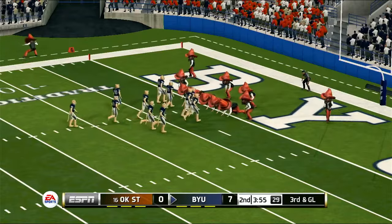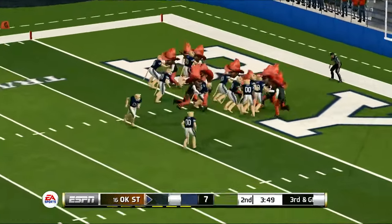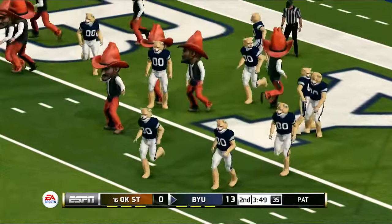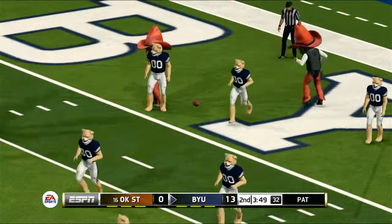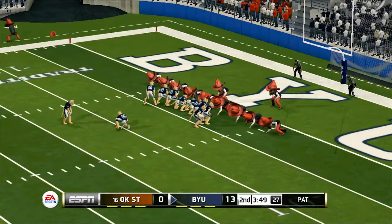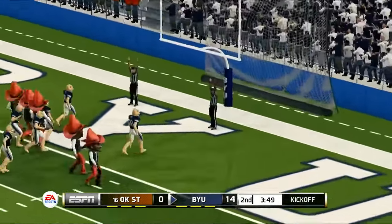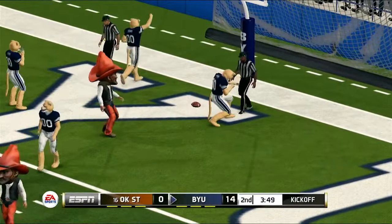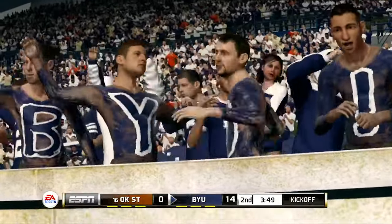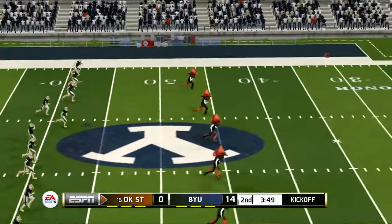It's third down and goal from the one. Let's see if they try to pound it in here. Both teams have their goal line sets on the field. Touchdown, Cougars. And he converts the extra point. The kicker looks like he's ready to kick this one off. He just drills this one.